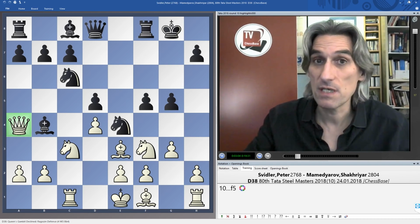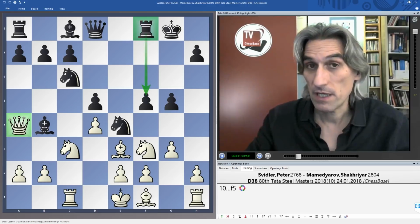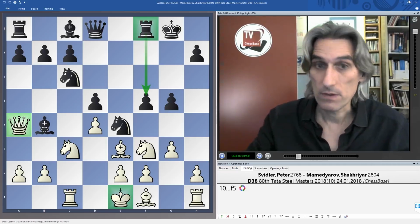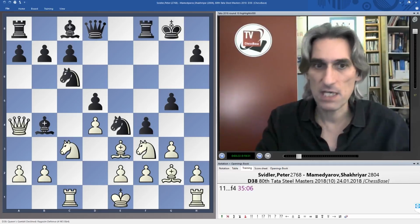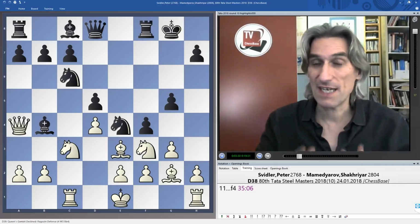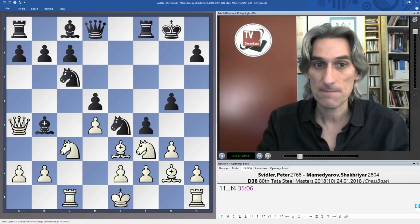And also you can see that black is already ahead in development. He's already castled, so this rook behind the f-pawn looks very dangerous. White's king is stuck in the middle for the moment. Well, Svidler played bishop g2, and Mamedyarov is in his element. He loves attacking. He's a very good technical player, but his real forte is attacking. As a kid, he played absolutely brilliant attacking games, and here he just goes for it.